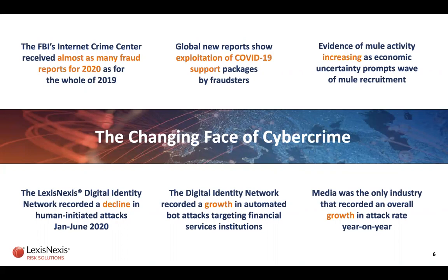And particularly high growth in bot attacks and scripted automated attacks that are happening and targeting, particularly at this moment, the financial sector and financial service institutions, those providing loans and financial packages, or maintaining and owning credit and financial data for individuals as well.